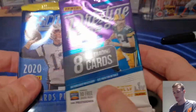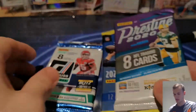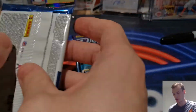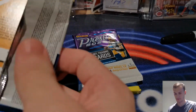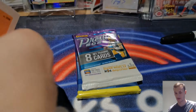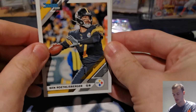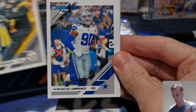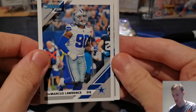So we've gone for two of the first NFL releases this year. We've got Score and Prestige, and a nice little pack of Donruss here as well. So if we work chronologically, start with the 19 pack. We have, on the back is Darnell Savage. I believe points there will be double for the Green Bay defense. On the front, Big Ben, DeMarcus Lawrence. So I'm guessing double there for the Dallas Cowboys.